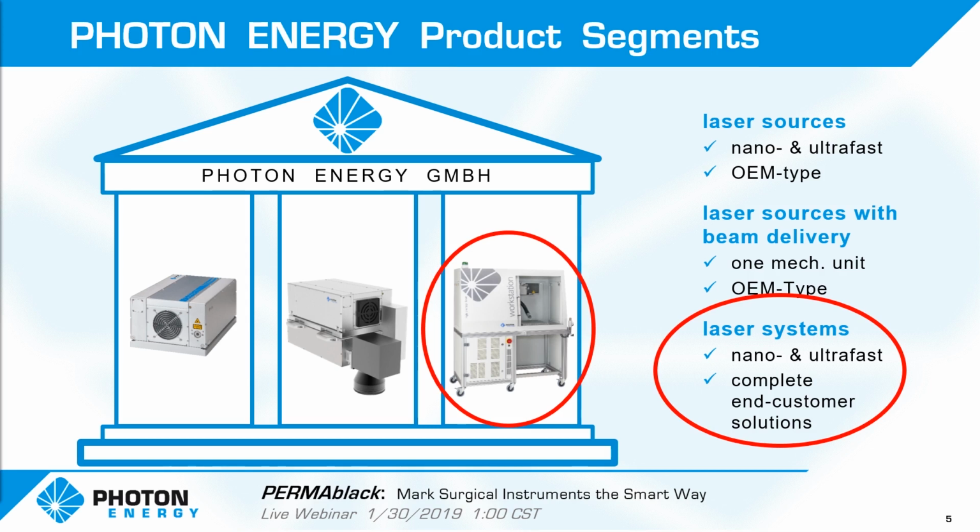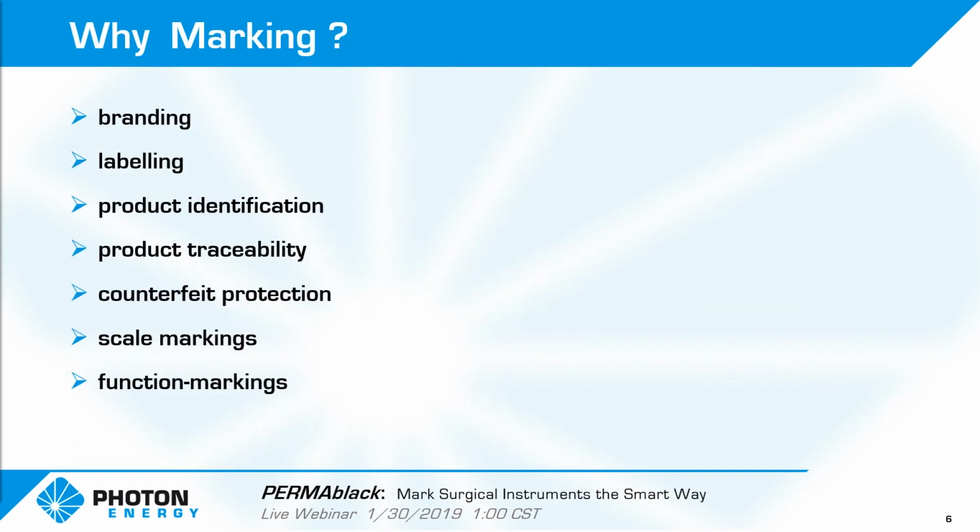We do not offer simply a laser marker, but a complete solution to meet your laser marking needs. We provide a comprehensive package of marking machine, customer-specific software, camera options, and various automation options. But I'm going to touch that topic again at the end of the presentation. Let's go back to the original topic of the webinar, which is marking.